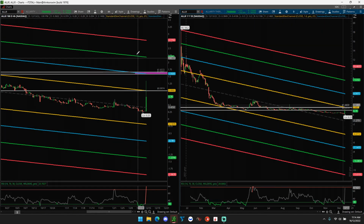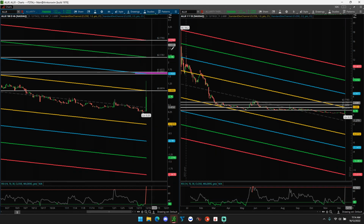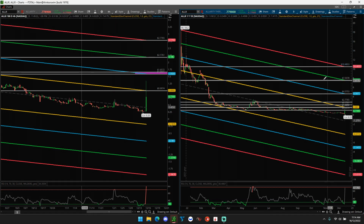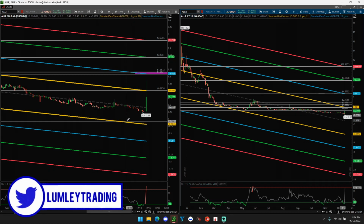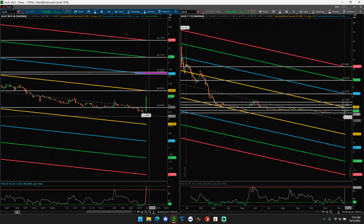Now, if we break that and continue even further, we're looking at 217, 277, 457, and final levels at 750 and 1046. So again, a lot of levels to the upside. We will quickly go over the supports and then go through what we're looking at each of these levels. So on the support side, we only really have one support, and that is our statistical mean on the 6 month at 40 cents.